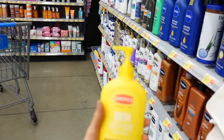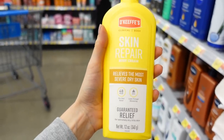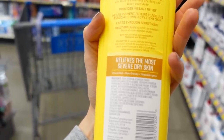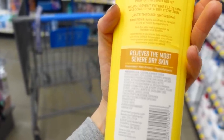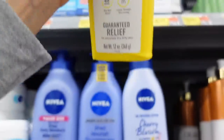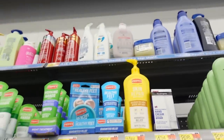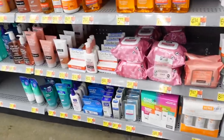Is this new from O'Keeffe's? The Skin Repair Body Cream relieves the most severe dry skin, 48 hours. This appears to be free of fragrance as well. It's got shea butter, which is good, dimethicone, which is good, but I'm not seeing any active ingredient. Not to say that that is bad. I'm sure this is a great moisturizer, but it doesn't have anything jazzy like urea or hydroxy acids to soften and exfoliate dry skin.